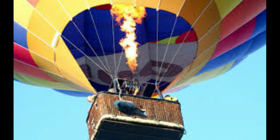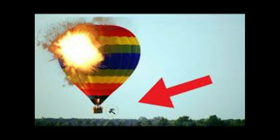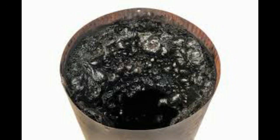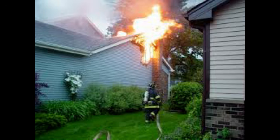Hot air balloons can be very dangerous. They do require a skilled operator to make sure that the fuel to oxygen ratio being put into the balloon is maintained. If any unburnt gases get into the balloon, the results can be absolutely devastating, as seen here in this clip. In stove systems that don't burn efficient and clean, it can result in unburnt carbon and creosote buildup, which will eventually, if not maintained well, result in ultimately the same devastating effects as a hot air balloon that has unspent gases in it.